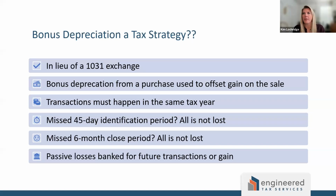However, there are some things that you can do to not have to pay that back, which is what I refer to as recapture. And that is through maybe doing a 1031 exchange. You won't have to pay that recapture back. It rolls over into the new property. So you get to keep those benefits in your pocket.